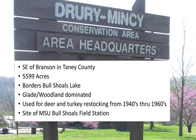History on Drury-Mincy, it is the site of the field station, as Sherry mentioned. It was used for deer and turkey restocking from the 1940s through the 1960s. It's hard to tell now, but in the early part of the 1900s, deer and turkey almost went extinct in the state of Missouri. Areas like Drury-Mincy and a few other conservation areas in the southern part of the state held remnant populations, so they actually trapped and relocated deer and turkey from these areas to the rest of Missouri to get to the population numbers we're at now.